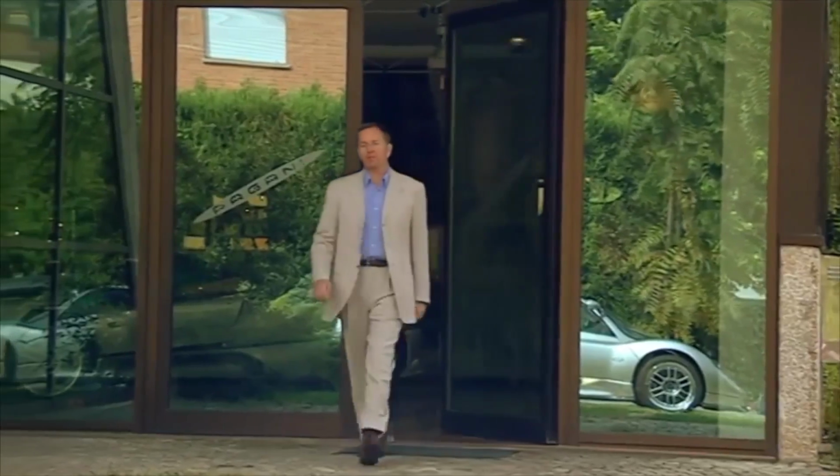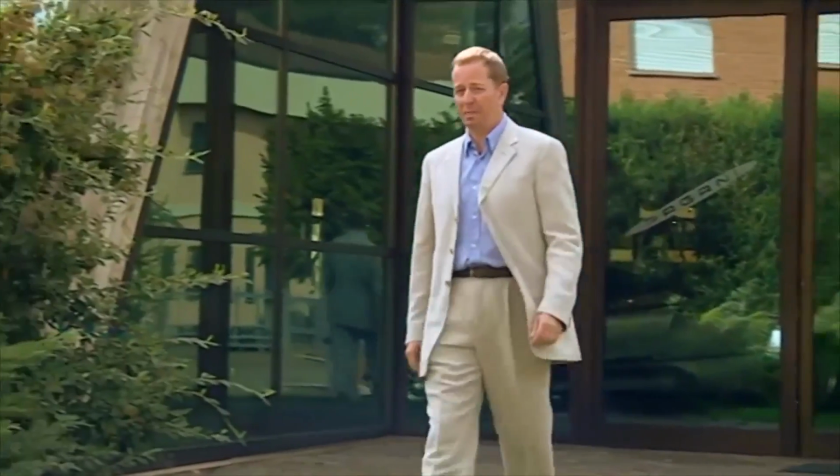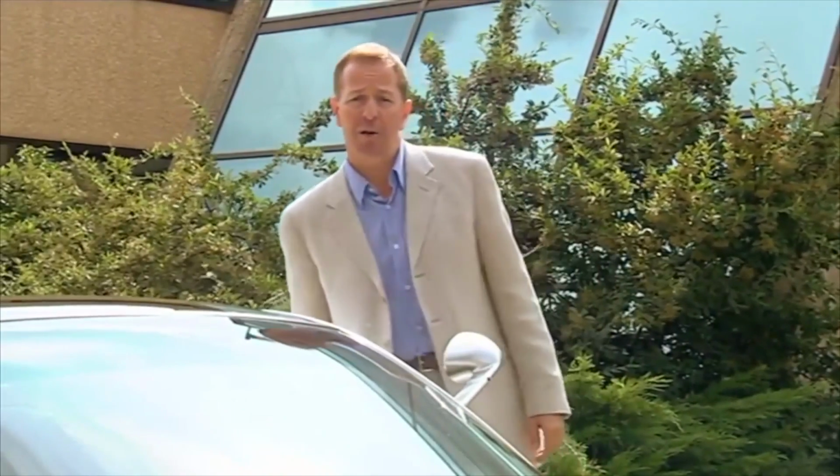Before I get to push this Zonda hard for the first time, I've really got to say I'm not convinced about the looks yet. A bit too much function over form for me. Let's take it and see what the Italians think. They know a bit about style.